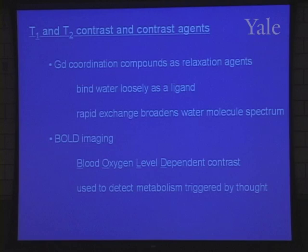So it turns out that when you do an MRI image, if you put magnetic particles, right, in the subject, those magnetic particles will affect the signal, right? And by affecting the signal, you can broaden the lines. And so if I look at the image, different parts of the sample have different line widths, so I can see where the contrast agent is. That's sort of a cool thing, right? And so they bind the water loosely, and that affects their NMR.